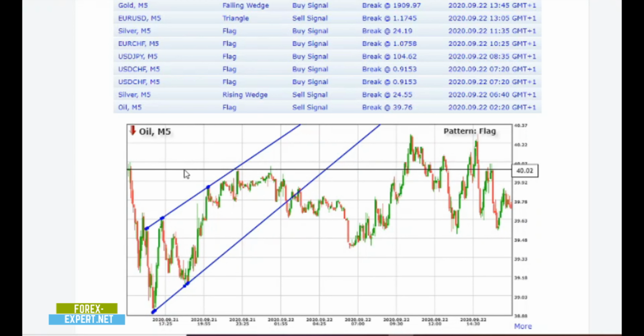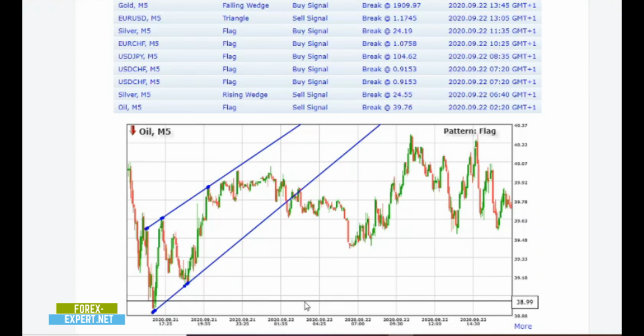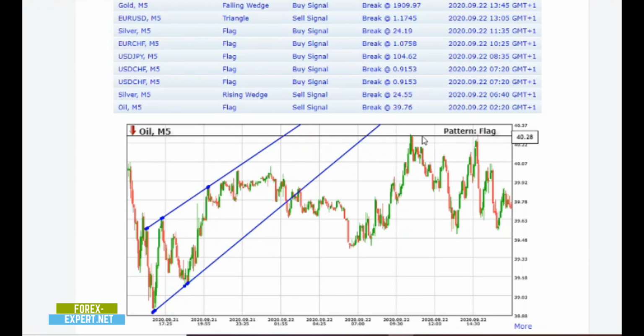So the first trade of the day here on the 5-minute chart is oil. We have a flag sell signal, break at 39.76. So the breakout at first was good, then the price retraced a little bit, retesting the trend line, and then continued to fall down, but failed to reach the previous lows here around 38.94 and started to lateralize, forming this channel, okay, between 40.28 and 39.48, 39.54.